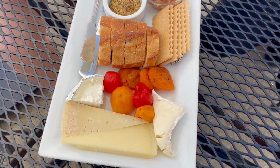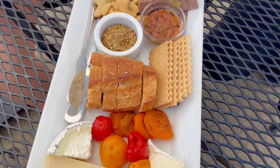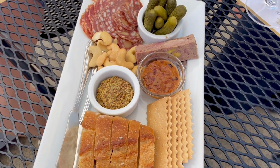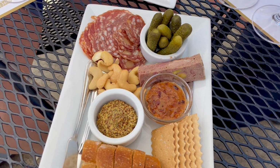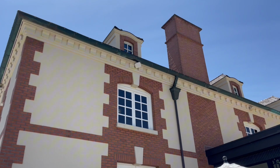To pair with the wine, we ordered a cheese and charcuterie board with local meats, cheeses, dried fruit, and bread. They also offer smoked salmon, vegan options, and even caviar if you're feeling fancy.